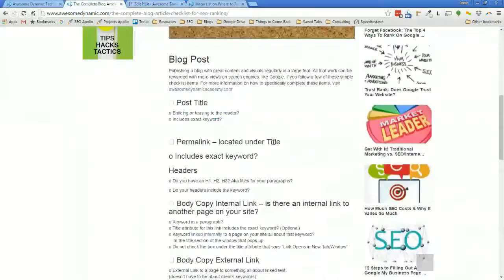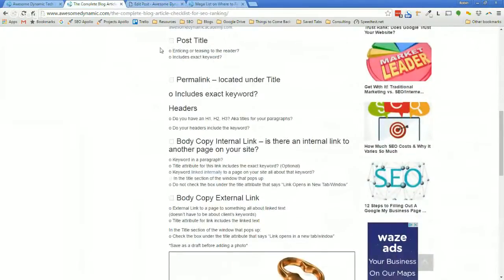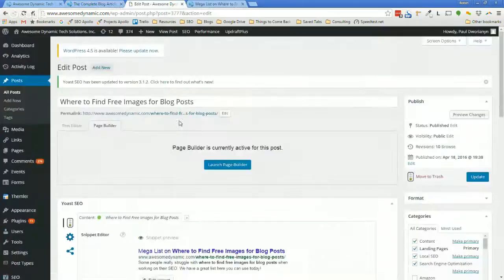For example, the post title having the right amount of characters. Otherwise, when you're on Google, it'll get cut off. You'll only see half the title, then you'll have that dot dot dot after. So you definitely want the post title to have the right amount of characters, which is 55 or under, or otherwise Google will rewrite it for you. Then you want to have the permalink with the keyword in it. That's right here underneath. So here's the title, here's the permalink.